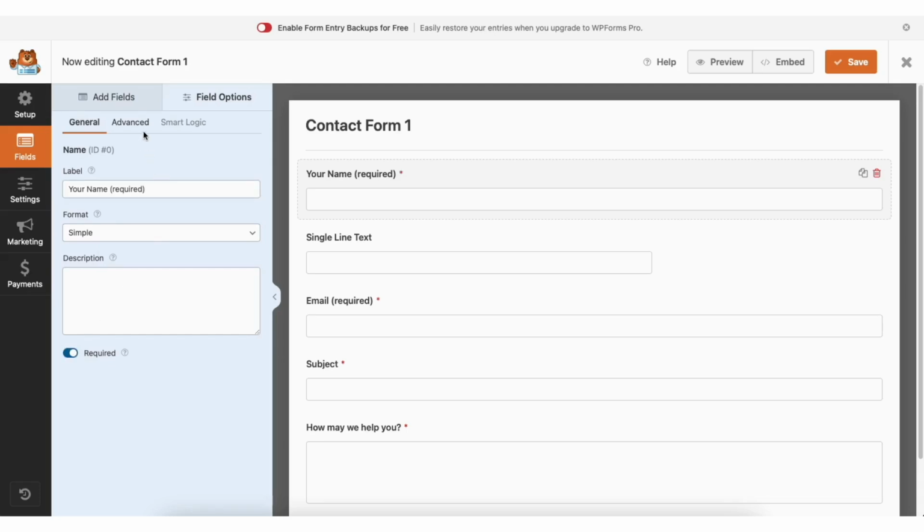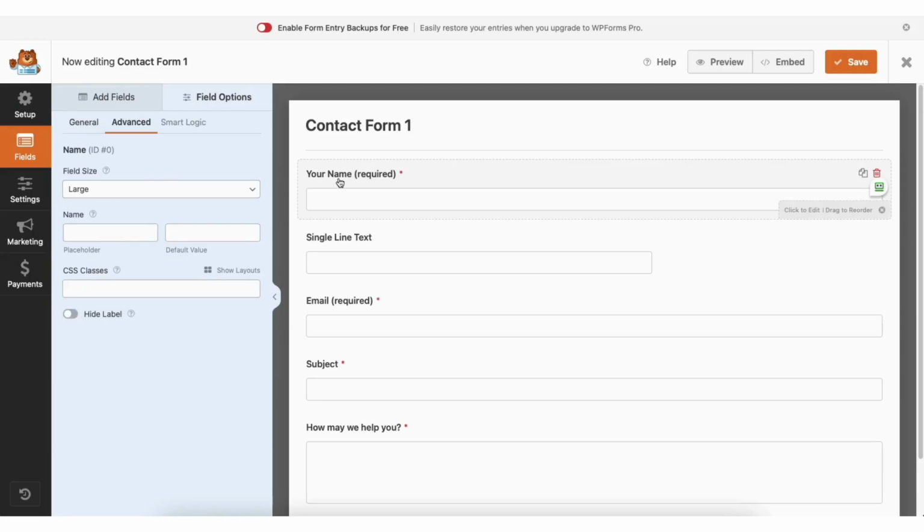If you click Advanced, you can click on the part of the form you want to change, and you can select between the sizes of the form field for that area, and then change if you want anything to show in the form field where they input their information.